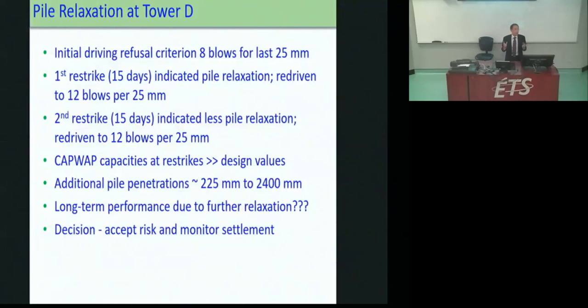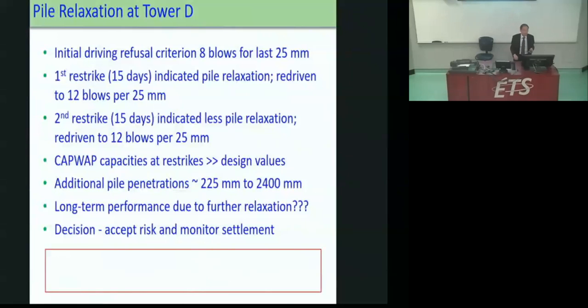Pile relaxation is one of those fields that you kind of know it could happen when you drive hard, but it's not well understood. Our profession hasn't quite figured out yet how to predict ahead of time. So we had to decide, do we accept, and the contractor decided they're going to accept the risk in case there's more relaxation, but they're going to monitor it with the settlement in case something were to happen.